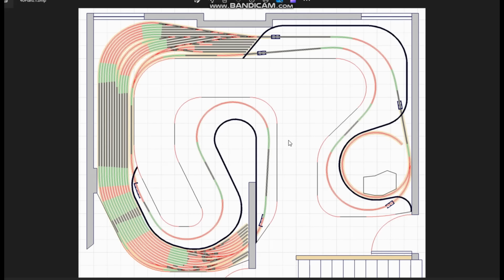Here is the lower deck with all the track filled in. You can see the huge staging yard. It's always worth fitting as much staging as you possibly can into a railroad, because almost invariably you'll acquire more locomotives and cars than you intended, and you will run out of staging anyway.